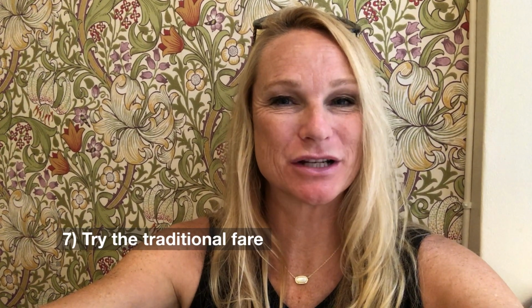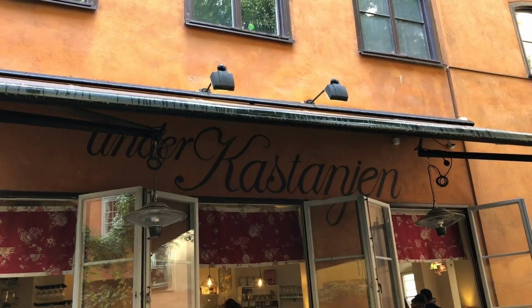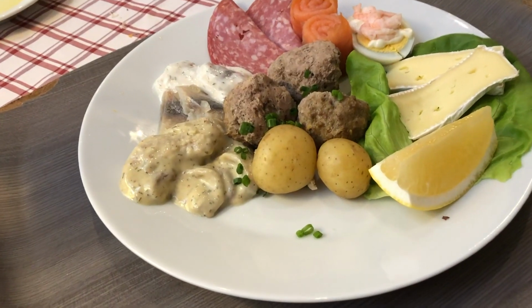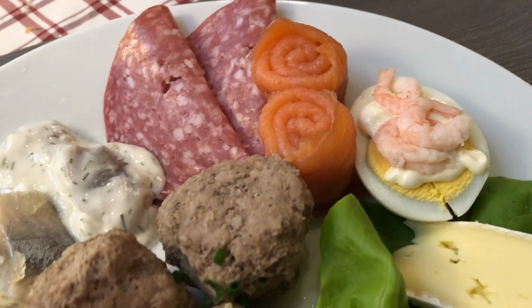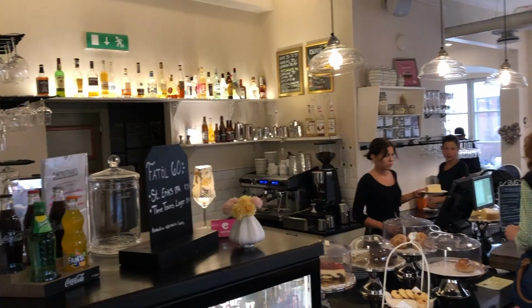And when you're in Stockholm, you have to try some traditional Swedish food. So today for lunch, I stopped at a place called Under Kastanjen, and I believe it's under the beautiful tree that's outside. It's a quick, fast order: walk up to the counter, order, grab a table. I'm trying all of the Swedish classics, including meatballs and gravlax. I have the dill and sour cream, some cheeses, boiled potatoes, just deliciousness. I can't wait to dig in.